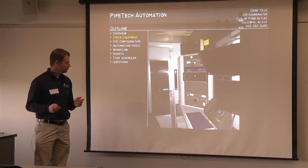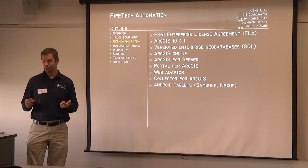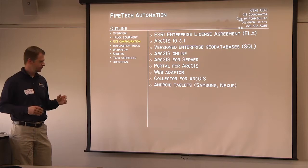So a little bit about the city of Fond du Lac. We have an ELA, and that was mentioned a little bit earlier. It's pretty cool. We can install ArcGIS Advanced on as many computers as we want across the city. We have an ArcGIS Online subscription with something like 16,000 credits. We have ArcGIS for Server. We have Portal. We have the web adapter. We are using Collector for ArcGIS, not necessarily for televising, but for other applications. And we mainly use Android tablets.